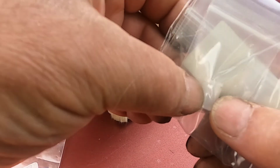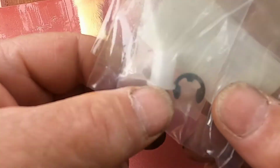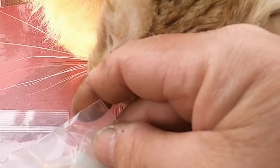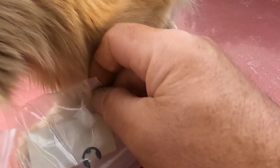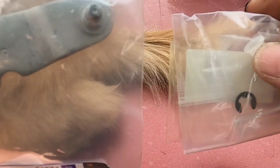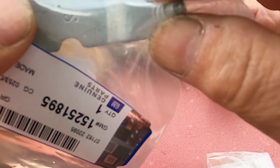Is the quality that much different? I don't know. We'll find out when I put it in and if it goes again. But at least now if it goes again, I know what to look for. In addition to this piece, I also purchased the lever that connects to the transmission. This is the part that connects to the transmission, and the transmission cable gets connected to here. So when you're shifting, it's pulling this up and down.